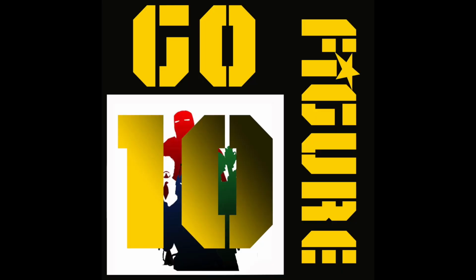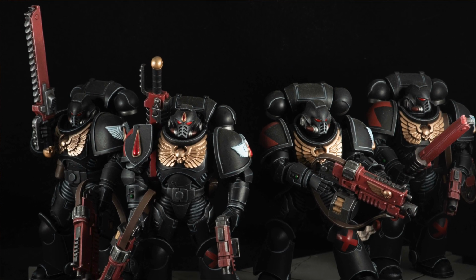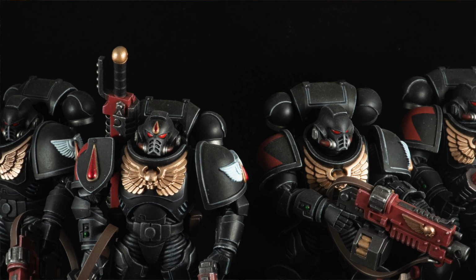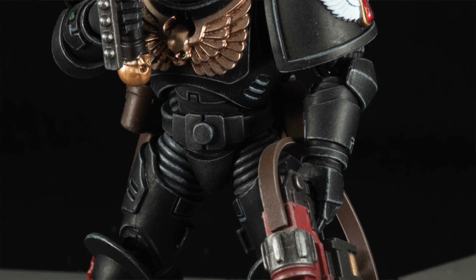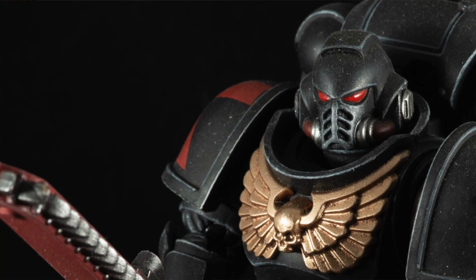So at number 10, I'm gonna go with the Toy Warhammer 40K Blood Angels Incisors set. I don't do pen and paper gaming, but I really do like the mythos behind Warhammer 40K. The storyline is so insanely in-depth. It's just awesome. And I love armored figures.